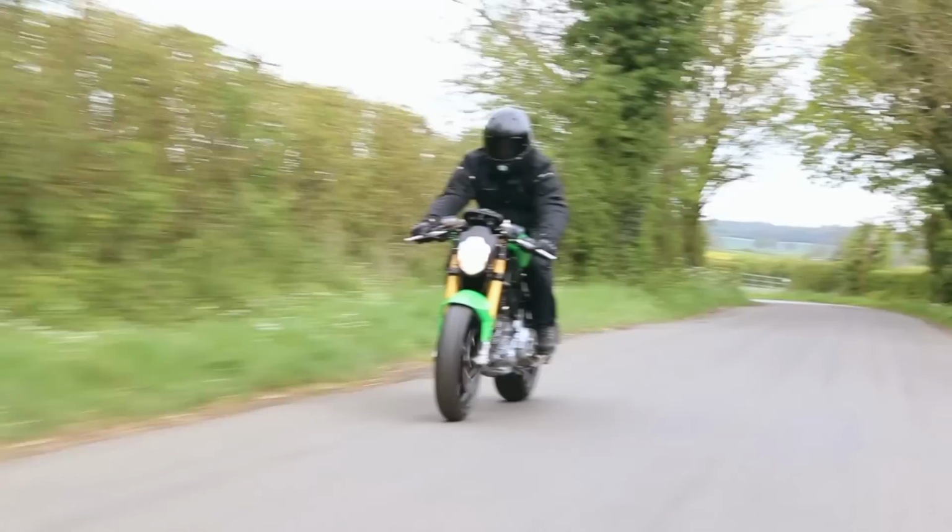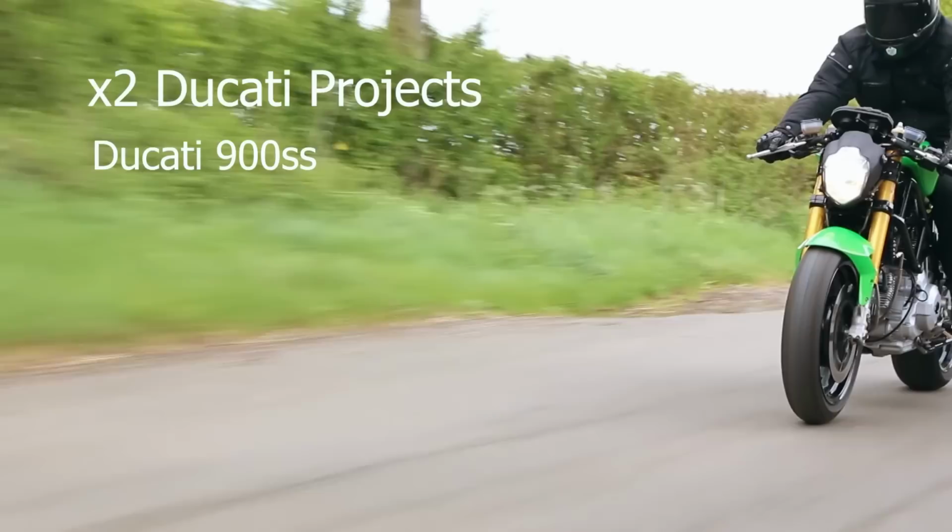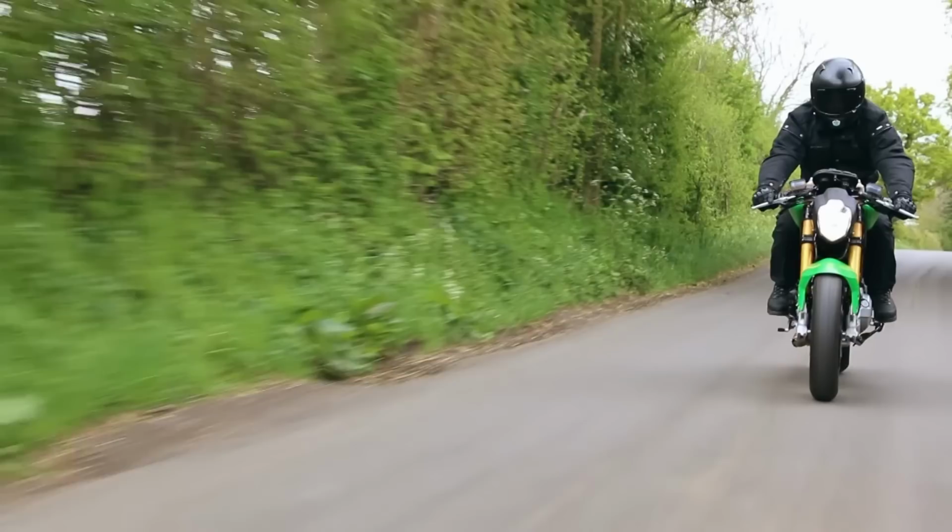Before we even finished this build, we had orders coming in for another two Ducatis. One with a similar budget and one with a much, much larger budget. 2019 is turning into one crazy year for the Parry brothers and Mint Customs.